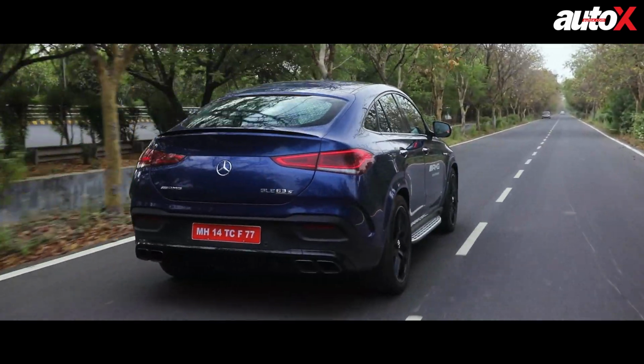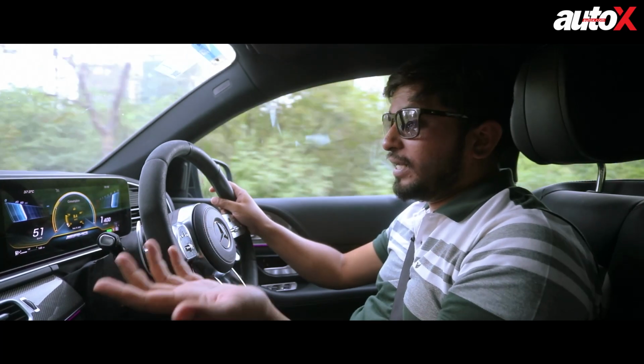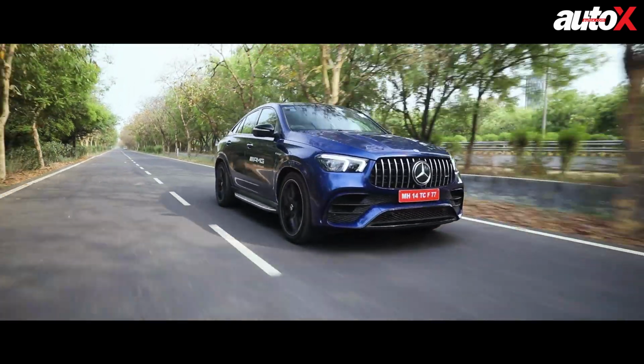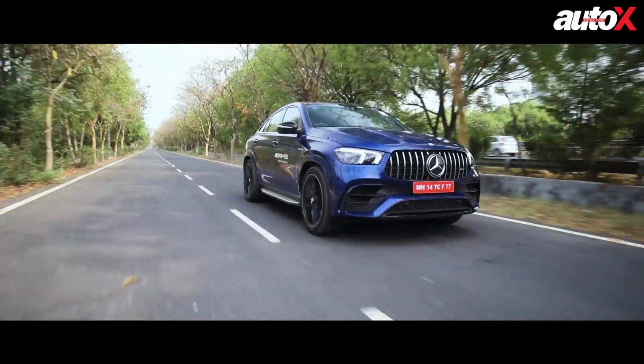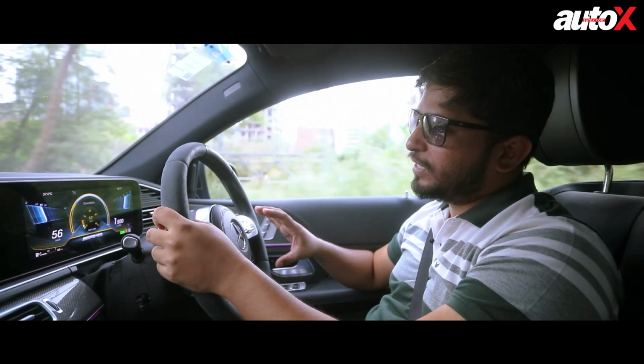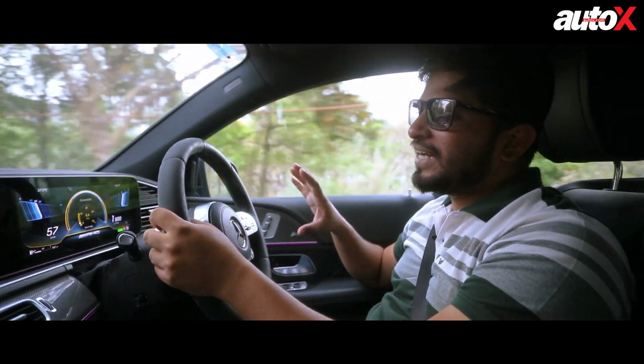The ride, especially at low speeds, is bouncy, of course. Like I said, it's an AMG car. But overall, I'd say it's not that bad. Now, on the flip side, because of that AMG suspension, because of that tuning, this car absolutely handles like a sports car. And that's true because it is an AMG.